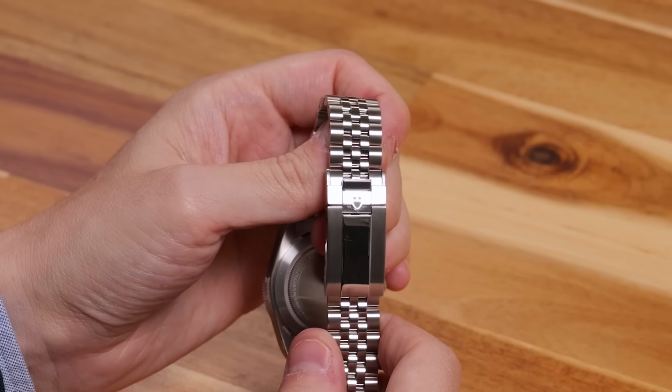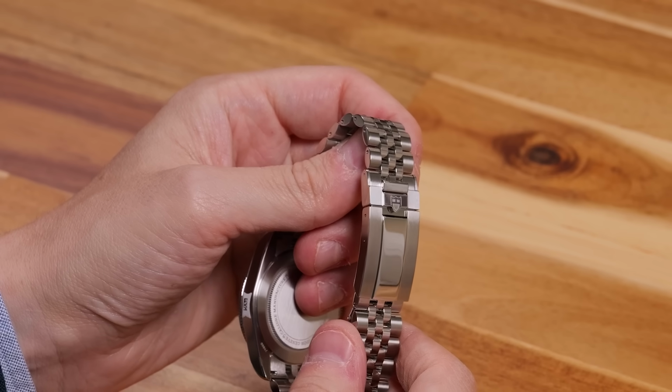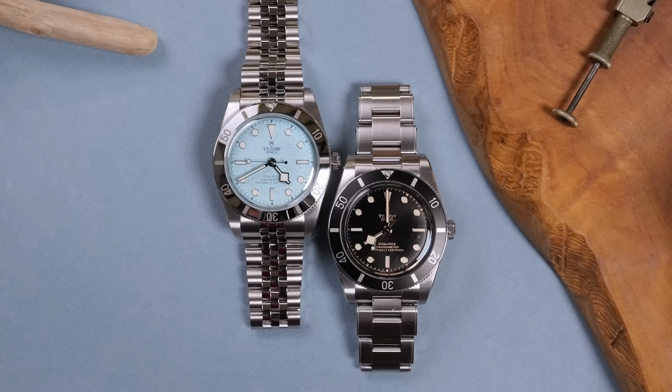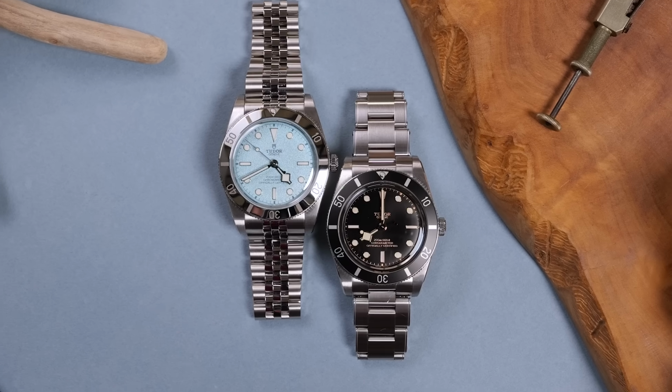This bracelet, though, once again, it has the T-fit clasp on it like you'd expect. So it's got all the modern trappings that we expect from the Tudors. So here it is, the second Black Bay 54. Are we going to get another Black Bay 54 anytime soon? I kind of doubt it, but going back to my opening statement, whatever I think is probably wrong.